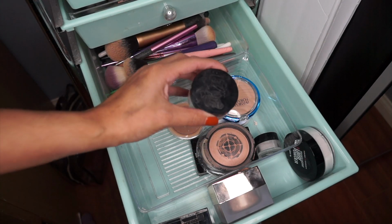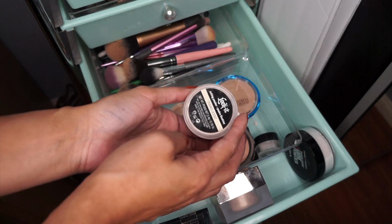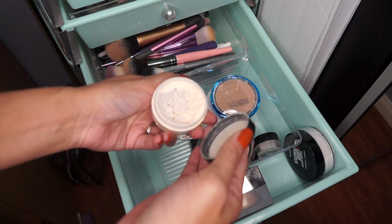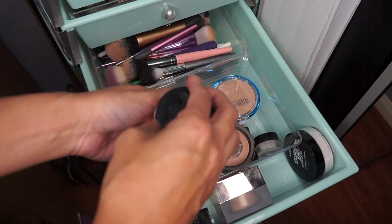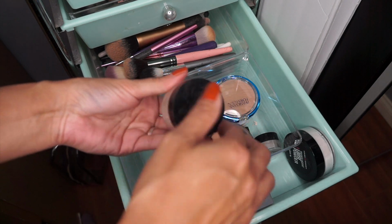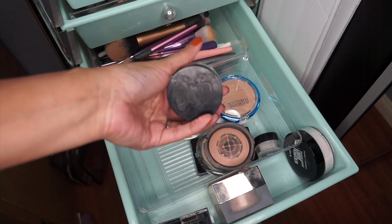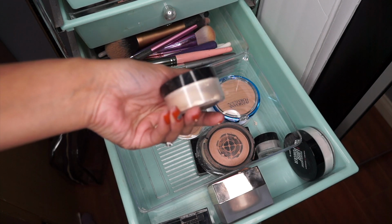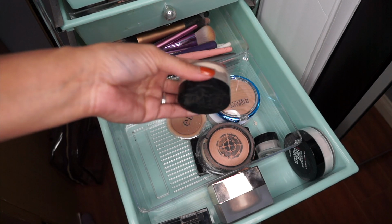This is the KVD or Kat Von D Lock-It Translucent Powder. I don't really use this one. It does have a sheen too, which is interesting because it does have a sheen like the e.l.f. one, but I don't know, I just never really found myself wanting to keep or continue to use it. So I am gonna go ahead and toss this one.